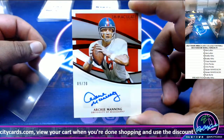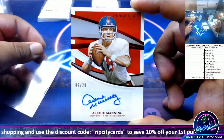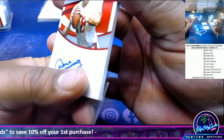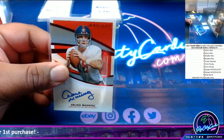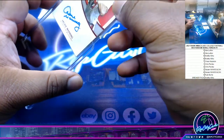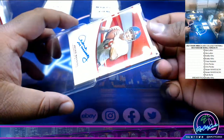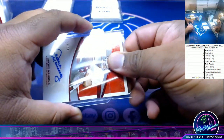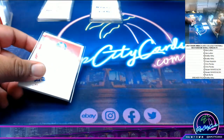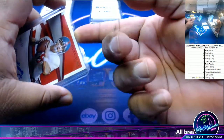He kind of looks like Eli, actually. Looks a lot like Eli. There you go, Kirby. That's weird. That should fit. That's what I thought.